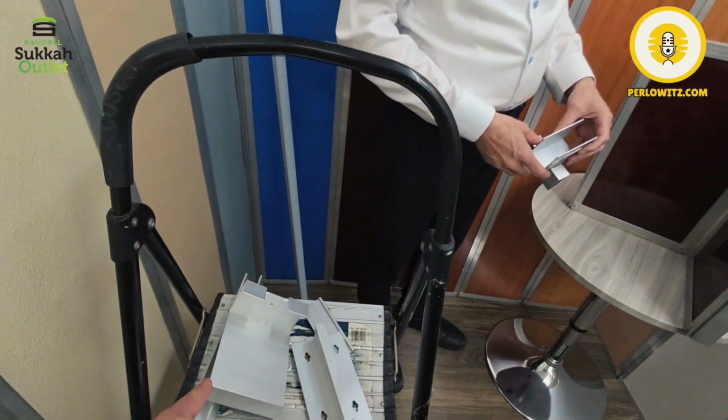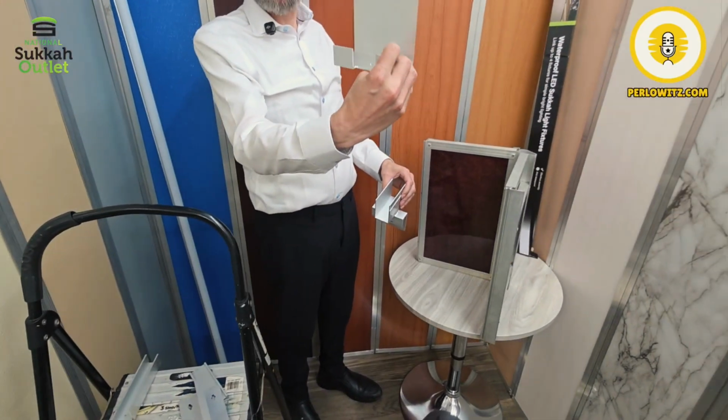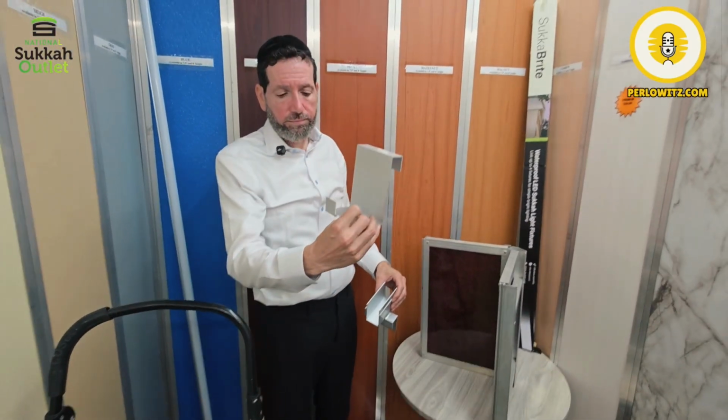So with these brackets, you can have schach on top. You can have schach inside with these brackets. Inside, like the bamboo we showed before. This one actually is for inside schach, and that's for outside schach. This is not for the wall. The wall is a different bracket. This is for the inside schach. You have every bracket somebody can think of.